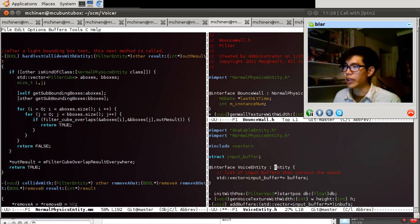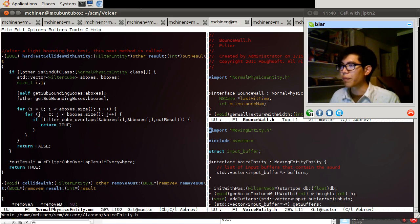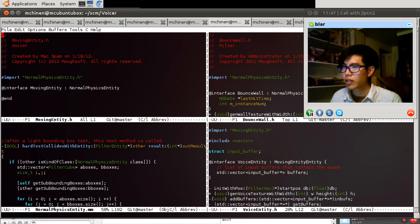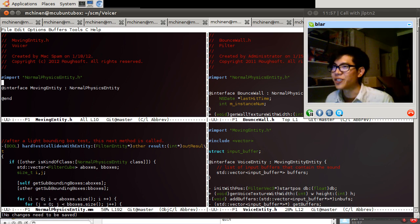we're going to say moving entity. Yeah, and I like that. We really need something like moving entity. And you know what it's going to have? It's just going to be this. Yeah, that's all it's going to be, and nothing else. We're not going to touch that. So, we have to change snakeable entity to one of these guys.